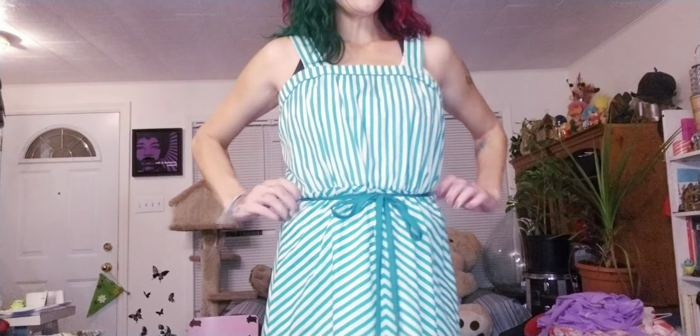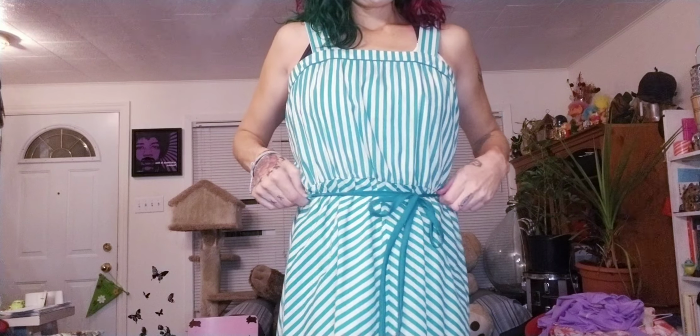It's just like a cute little summer dress. No frills, you know? Summer dress. Back when summer dresses didn't have to be 2 inches below the snapper. You know the ones. I know the ones.